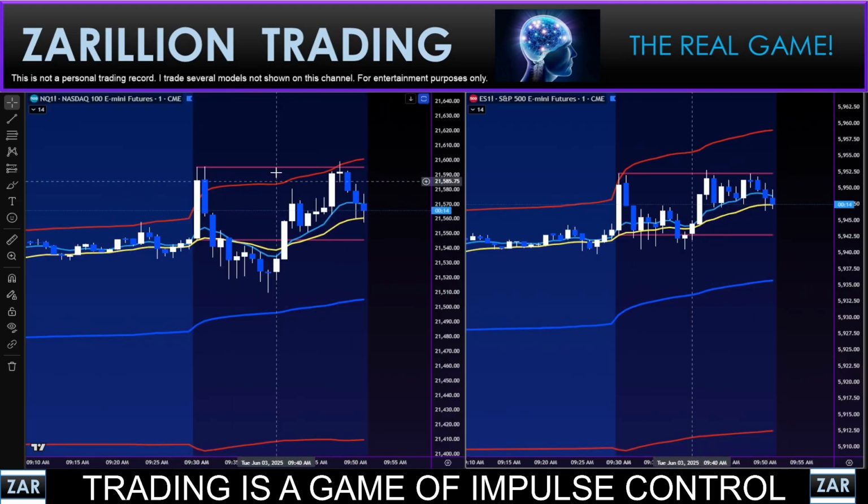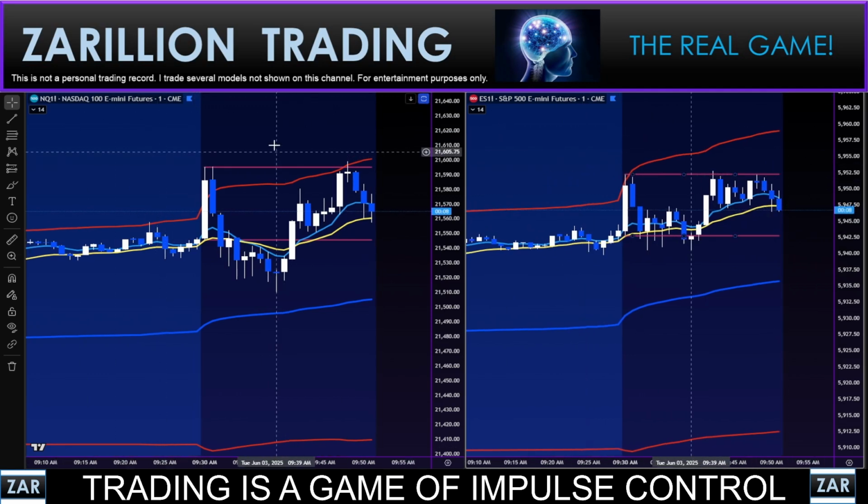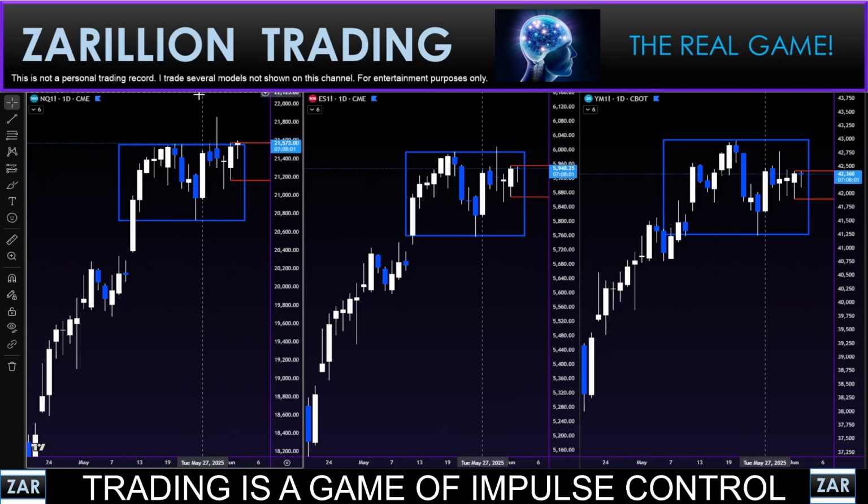Nothing very exciting going on here, guys. This could be another no trade day, 2 in a row. Doesn't happen very often, but in this environment, as long as we're inside of this rectangle, for instance, that can certainly happen.